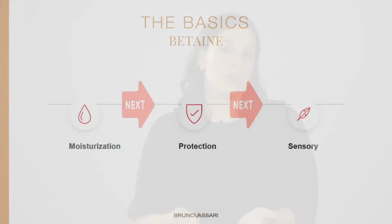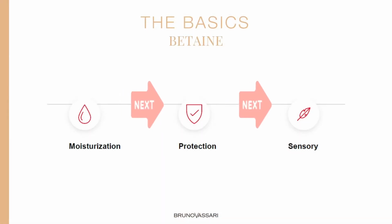And finally, sensory. What provokes sensory is that you have a vital skin and it's soft, it's a nice touch, it's smooth. So that is what we obtain with betaine.